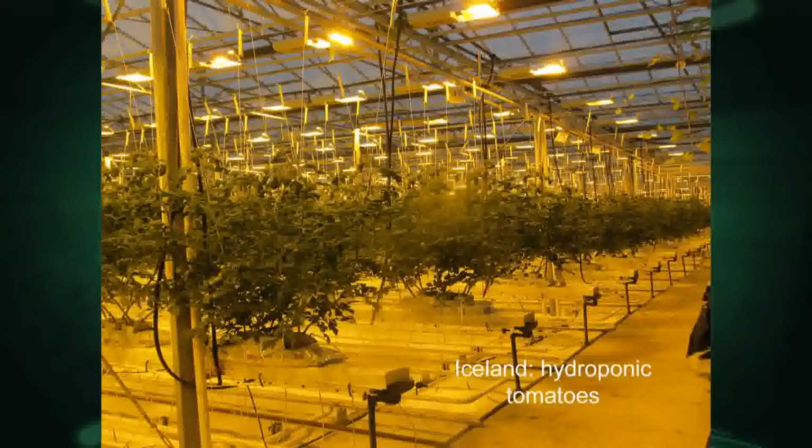Geothermal is huge there. They in fact use it to make power, so the power is pretty cheap, and they use it to heat. 85% of the homes in Iceland are heated by basically free hot water. It comes out of the ground, almost boiling, and that's what's heating this year-round hydroponic greenhouse tomato production. A fifth of the tomatoes in Iceland each year are produced in these several acres of greenhouses.